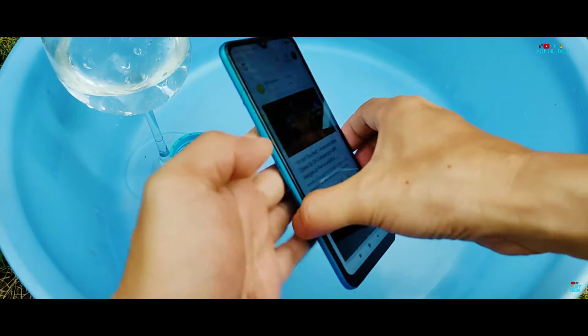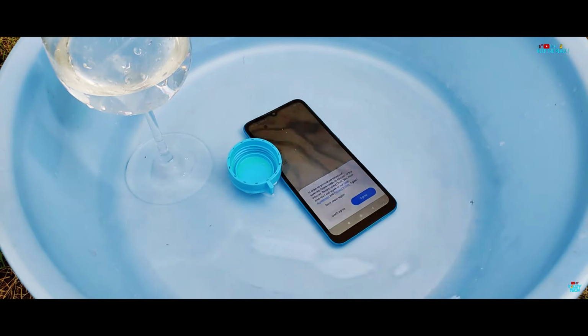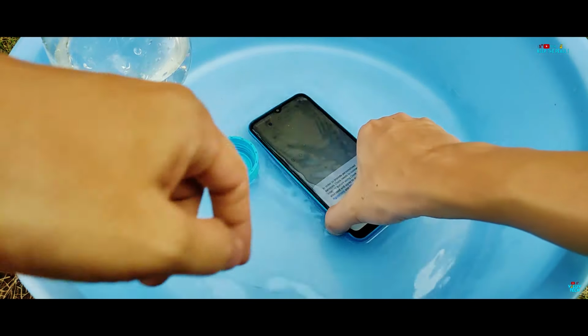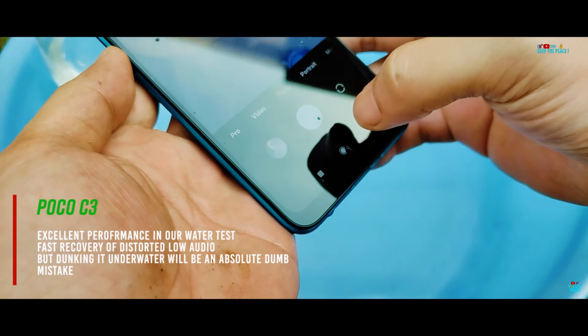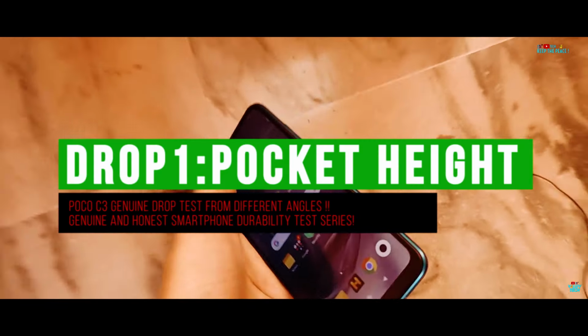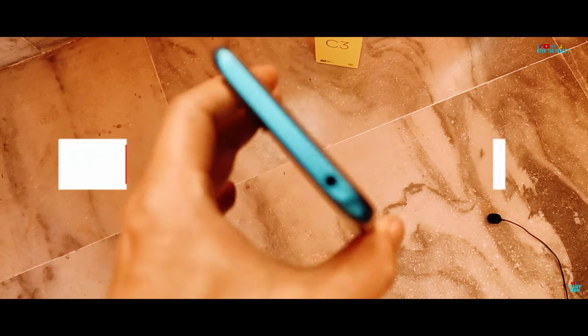The C3 has been pretty awesome in handling every liquid abuse we threw at it, with no damage to the display, sound and the camera unit or internal functions. The Poco C3 passes a water test with no issues without suffering the headphone icon issue of the Redmi 9 Prime, even with few seconds of full submersion underwater. Next, the first drop from pocket height, bottom side facing down.